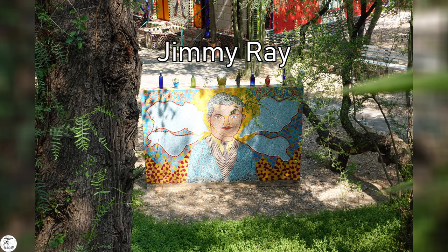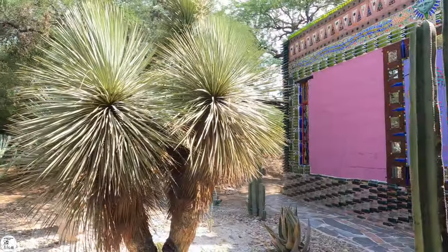It was named Jimmy Ray, so this is all kind of dedicated to him, but it is definitely worth a visit. I don't know if I've ever taken so many pictures in such a short period of time. It's mosaic art, so it's really cool.